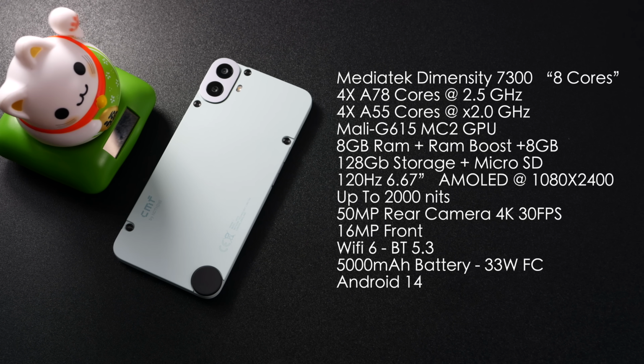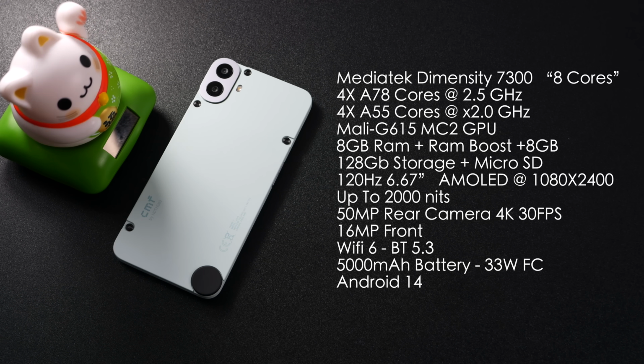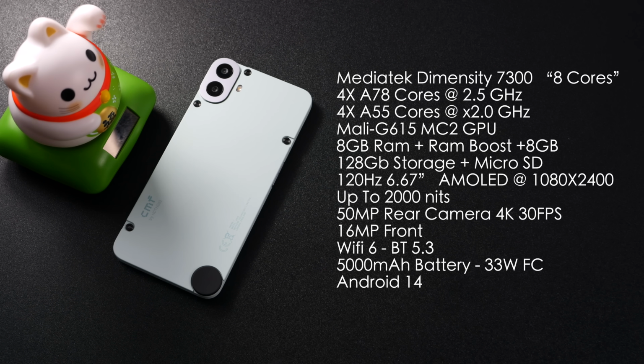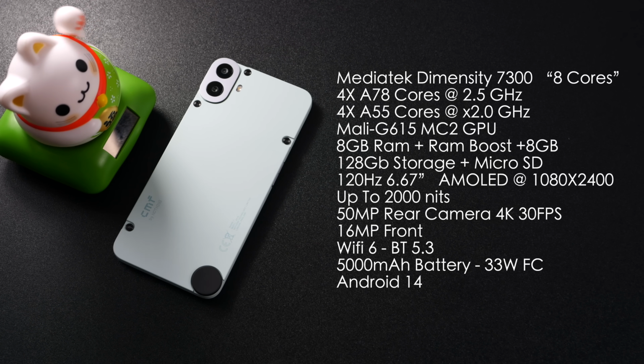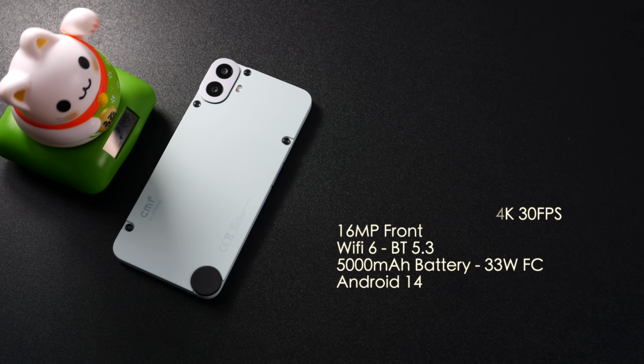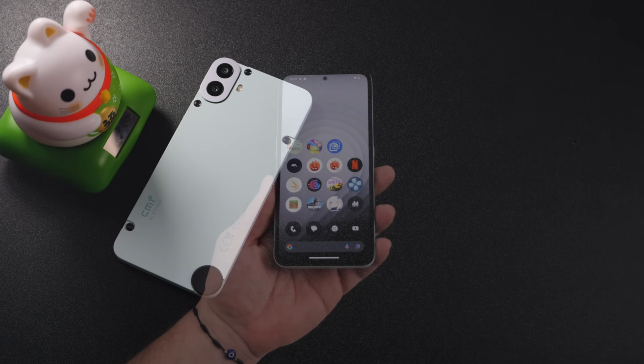It's got a 120 Hz, 6.67 inch AMOLED display with a resolution of 1080 by 2400, up to 2000 nits of brightness, 50 megapixel rear camera, and this will do up to 4K 30, 16 megapixel front, Wi-Fi 6, Bluetooth 5.3, 5000 milliamp hour battery with 33 watt fast charging capabilities, and this is running Android 14.